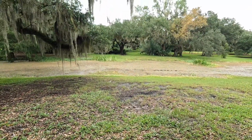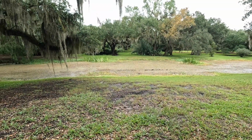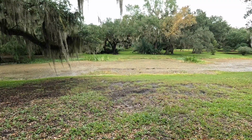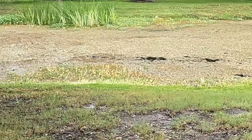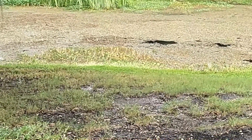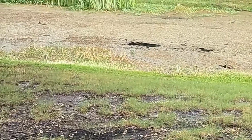Here's an alligator right here. We are looking for a big one. Apparently McIlhenny tagged a 19-foot gator. This one doesn't look to be, maybe 4 feet or so. You don't know what you're looking for. They're hard to spot sometimes. That one just went under the water.